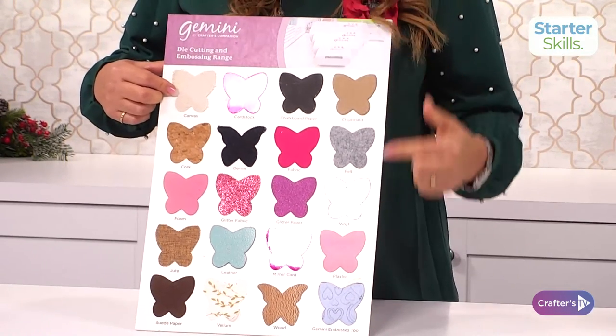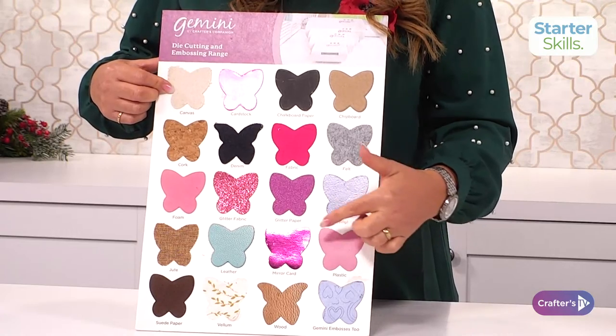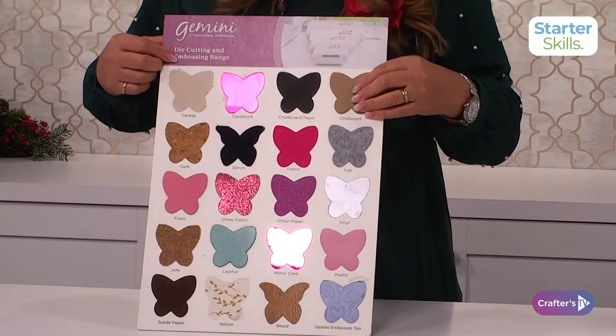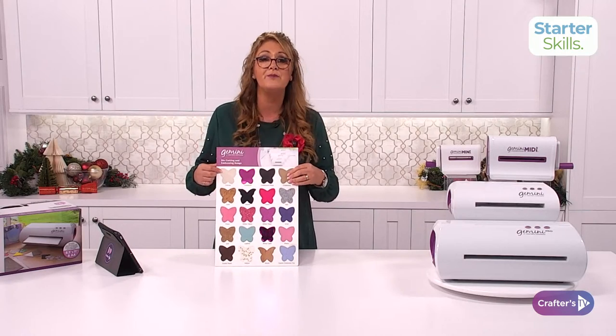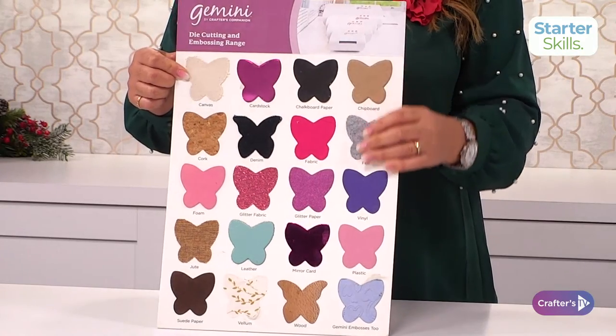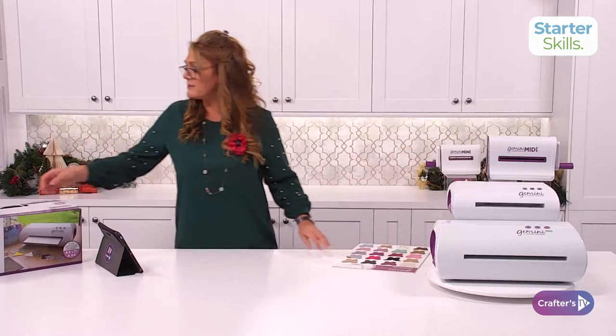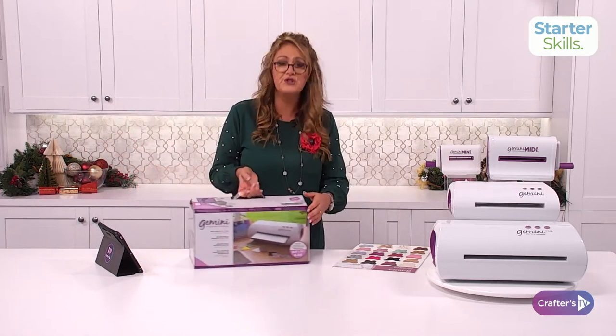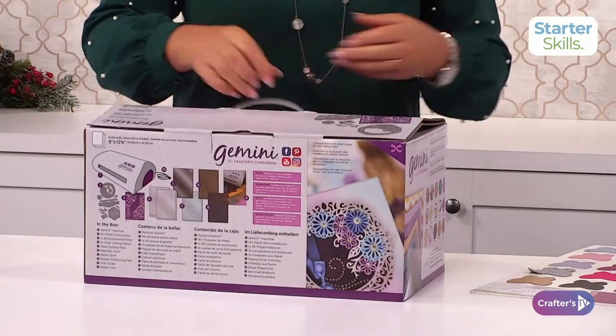Now, look at this. You've got your vinyls, you've got your plastics, you've got your leathers, you've got your suede, you've got them all. Canvas, absolutely no problem for our Gemini machines. As we were saying earlier, your Gemini machine is a twofold machine. It's a die cutting machine and it's an embossing machine.